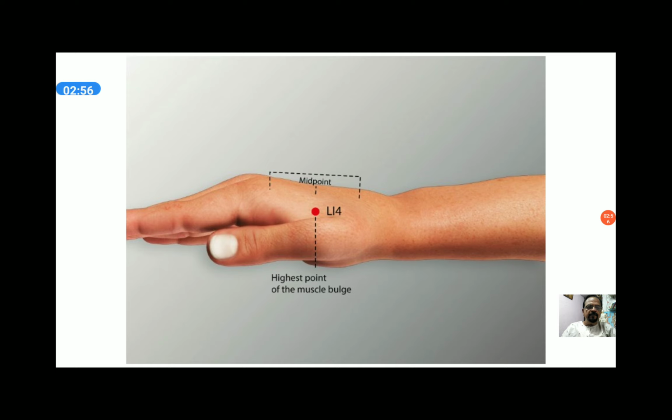Where they have located the midpoint is on the metacarpal bone. Actually the midpoint, 50-50, we can split it. That midpoint of the second metacarpal bone, the index finger side, will be the LI4 point. WHO also refers to this area. All acupuncture points are located like this. Few acupuncture points are also located at the top of the triangle of the first and second metacarpal joining. LI5 is also there, a little bit higher than that. We can't have any confusion on that.